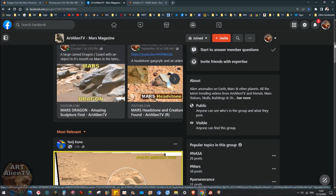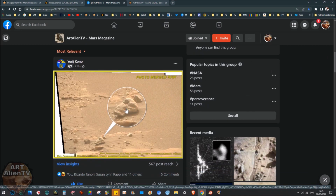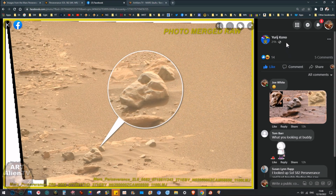And this is a new one. This was posted yesterday by Yurij Kono, who I assume is from Asia, possibly Japanese or South Korean, I'm not sure. Either way is good. And it seems to be a skull. Now this is an image from the Perseverance rover, and it's from Sol 582. You've got the information down here. And I thought, wow, that's pretty cool.